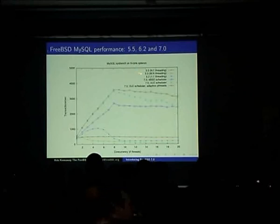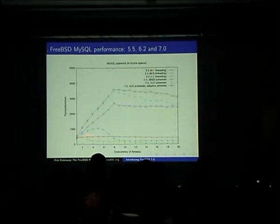Right, so this is basically the uniprocessor thread library, and that's the one here. And so as you would expect, if you're only using one CPU, you cannot possibly hope to get more than one CPU's worth of work out of it. And at the same time, you shouldn't lose performance as you add more load. And that's what you see here. It's basically flat across the board.